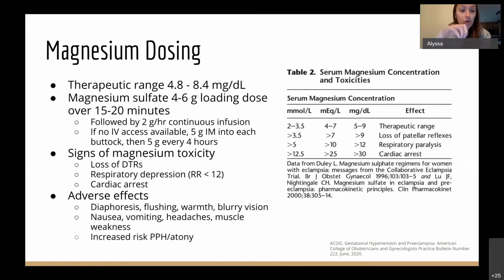Generally, magnesium is given as a loading dose followed by a maintenance rate for folks who have normal renal function. That loading dose is usually given as a 4 to 6 gram IV loading dose. I remember from OB that 6 was always on in my mind. I have just seen a little bit more commonly at Meritor, people giving 4 grams, or the nurses prompting, are you sure you want to give 6? Give 4. So that is what I have seen, but either dose is appropriate based on the ACOG guidelines. And then generally the continuous infusion is 2 grams per hour following that.